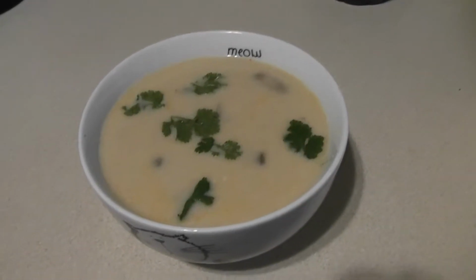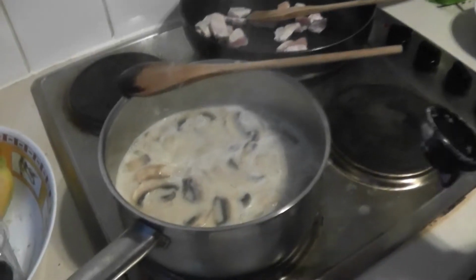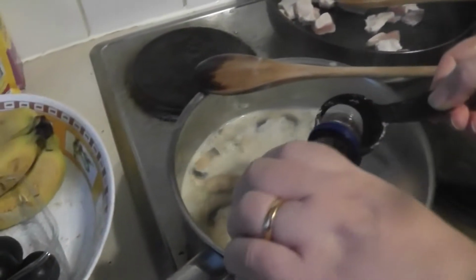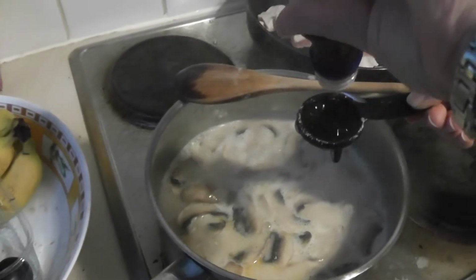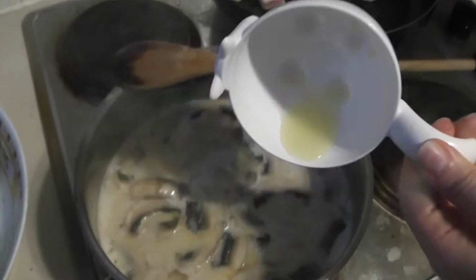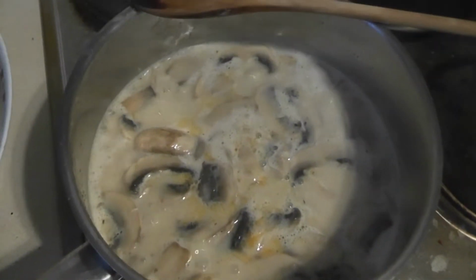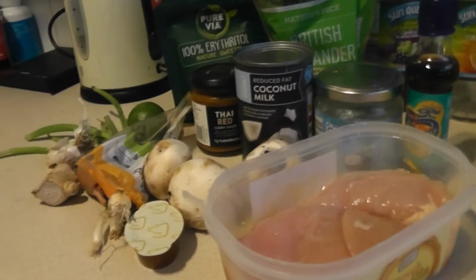So one thing I've been having a lot lately for lunch is a paleo version of Tom Kha Gai, like coconut mushroom soup, and I've been changing the recipe slightly so it's a lot less spicy and more suitable for somebody like myself with acid reflux and gastritis issues that spicy foods can really irritate. So I don't put any jalapeno peppers in here. I'll include all the ingredients below.